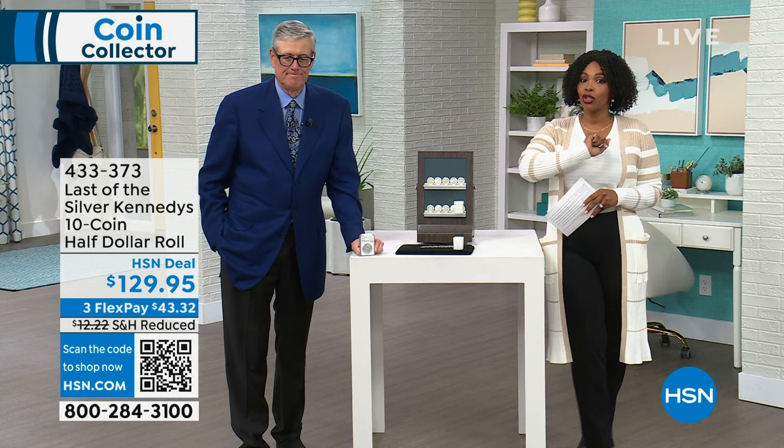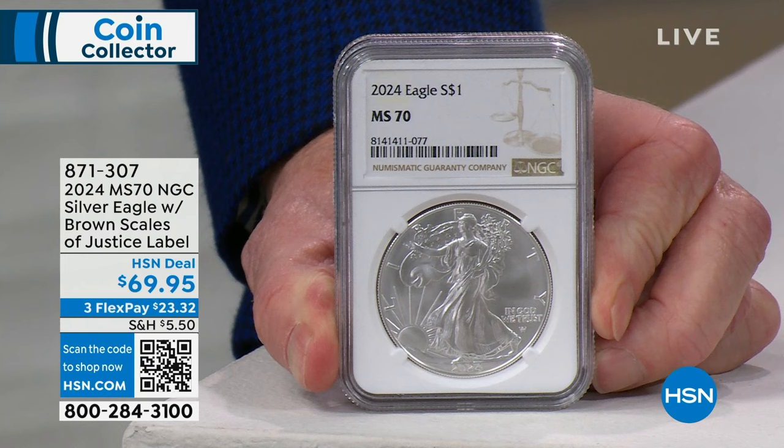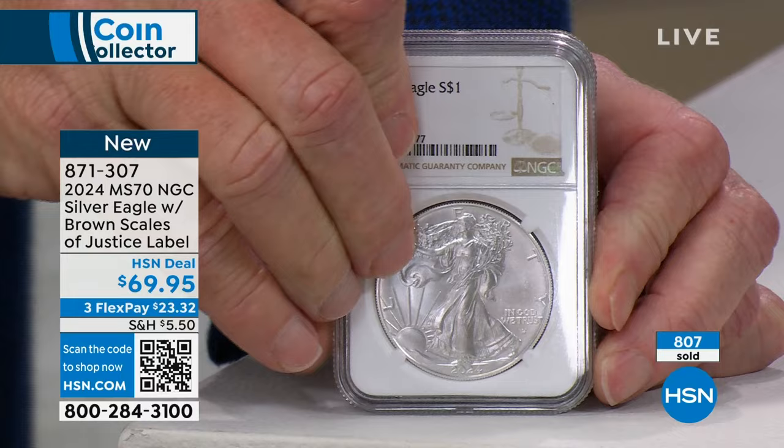We wanted to remind you of the Silver Eagle. This is how we started off this hour. Over 800 of the singles have been ordered, and I've sold 60 of the 20. We've sold over 2,000 coins today, because I got the individual coin at $69.95. Over 800 gone. As you can see, it's the lowest price I've done in 15 or 20 years by like $20 or $30.